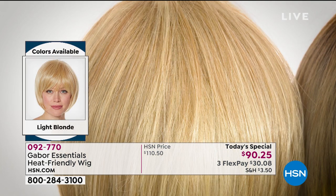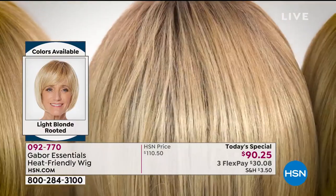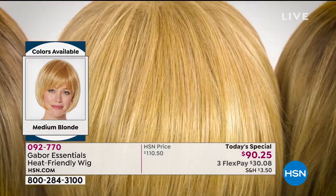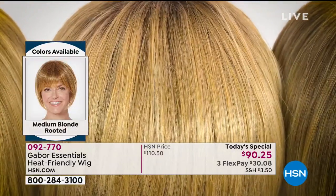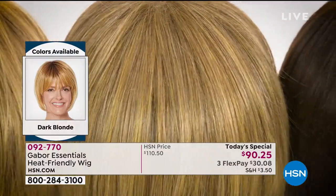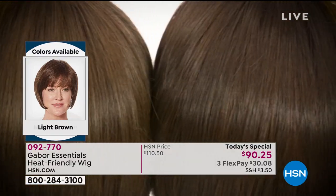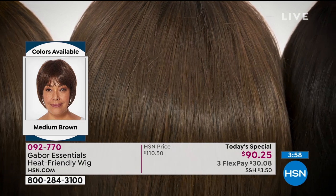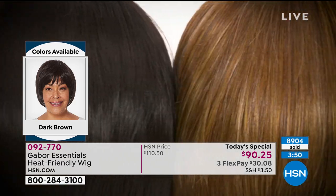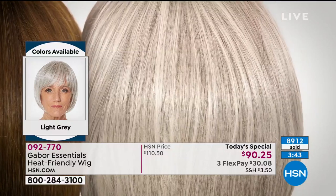And let me run you through the color video. That is the light blonde, the lightest, as you can see. Then when you travel into the next one, this is that brand new light rooted blonde that's been so popular. Warmer with the golden tones into the medium blonde, and then bring a little bit of darker brown into it. That is the medium blonde rooted. That's also new. Next, the dark blonde, the darkest of all of the blondes, into the browns with the light brown initially. And then the next one is the medium, a little bit darker, a little bit warmer, still with some very soft red highlights. This is the dark brown, the one that I'm wearing, so that's going to be the darkest. If you're looking for a black, go with the dark brown. All the red girls, medium red, beautiful, with some red, some golden red in there as well. And then the light gray.